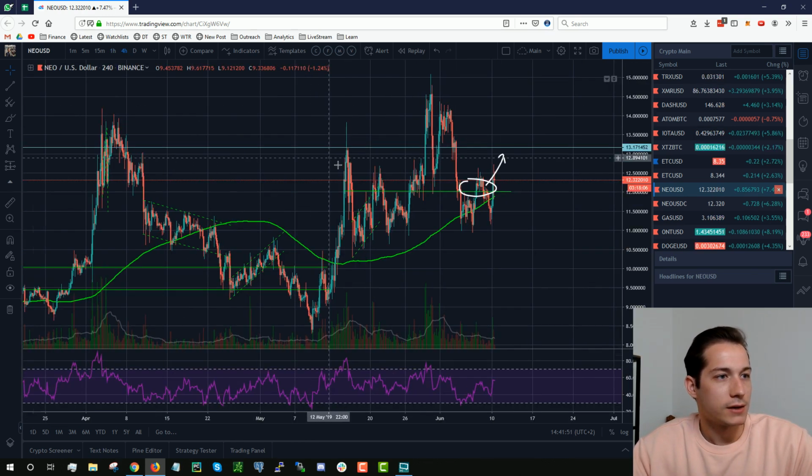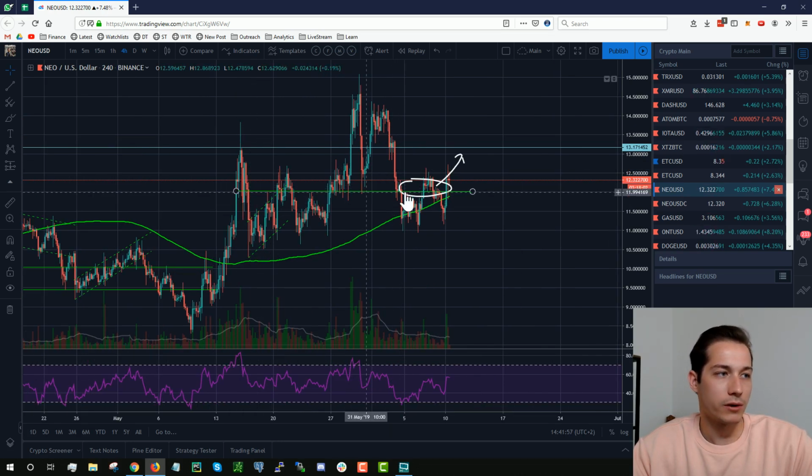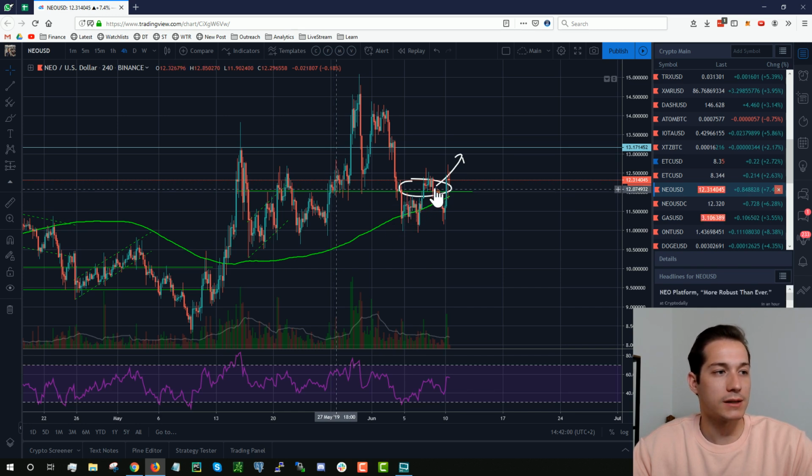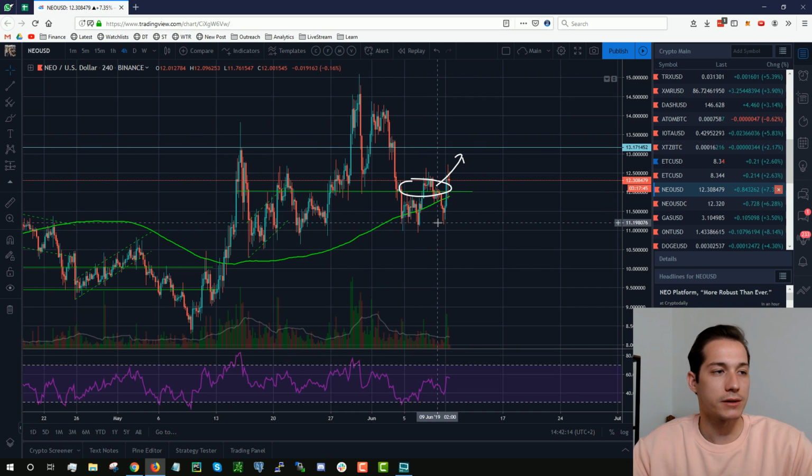So again, this is the circle I was drawing for NEO. We had a lot of support in this zone. It originally acted as a launch pad. So when we came back here, we had an initial small bounce, but we did crack below it for a little bit. So I probably could have done a second average in. I averaged in here originally and then averaged in anywhere down here closer to $11 again.